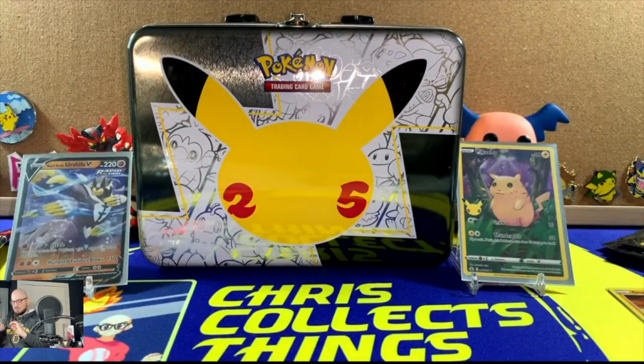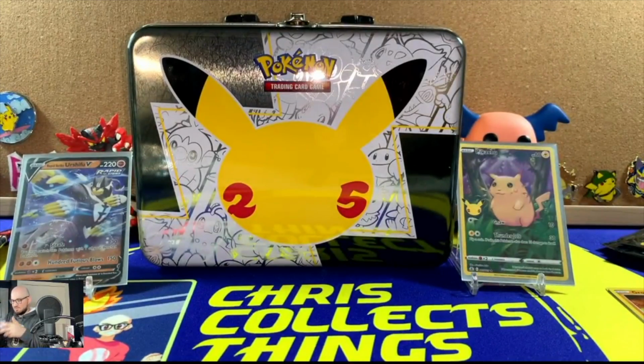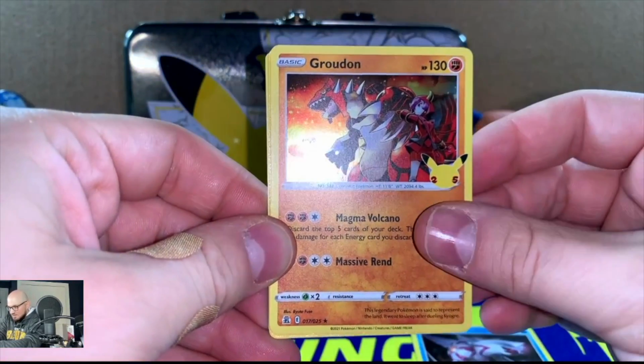Hoping for some classic pulls at least. If not, some fantasticalness. I give you guys this card of Celebrations for you. I'm not sure if I got anything spoiled here, but we'll see. Palkia. Okay, we do have a classic card. Groudon.